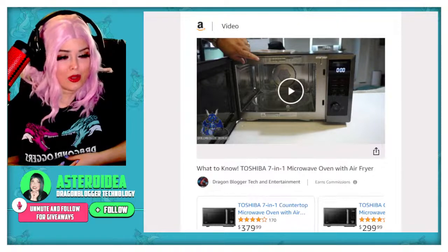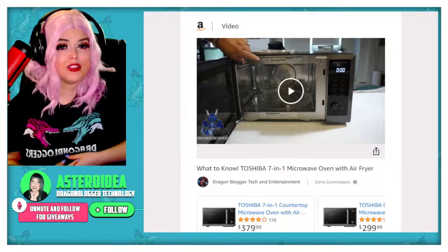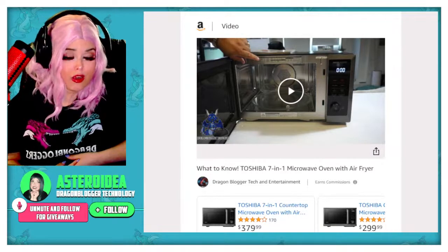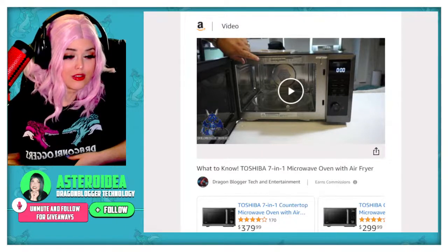7-in-1, that's impressive. And it's not like 7-in-1 general features of a microwave. It's not like 7-in-1 where you get defrost like all microwaves. It's 7-in-1 with legit 7 unique functions.